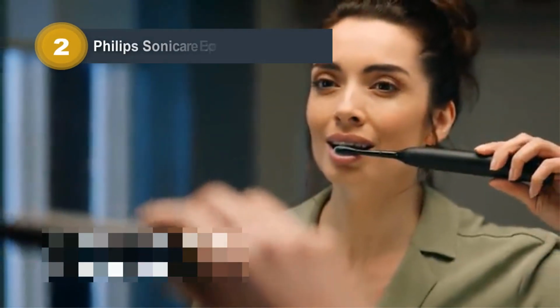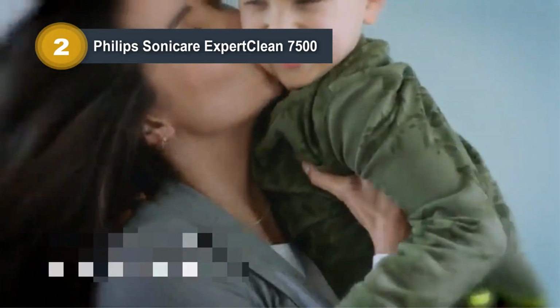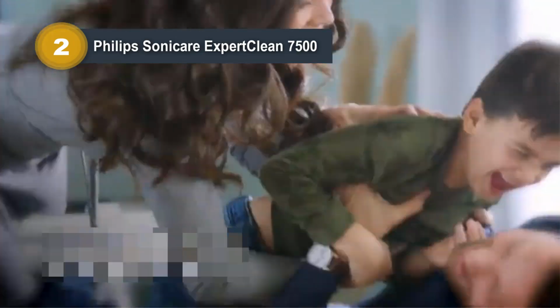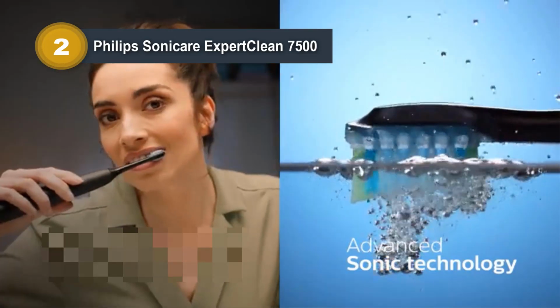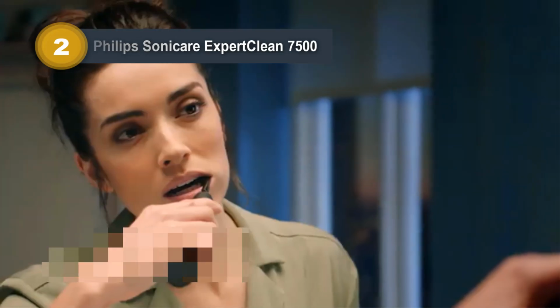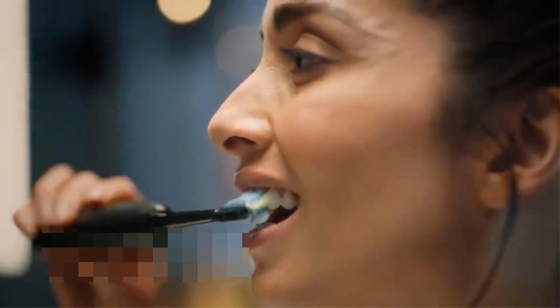Number 2. The runner-up is the Philips Sonicare ExpertClean 7500. This toothbrush is a powerhouse when it comes to plaque removal, capable of eliminating up to 10 times more plaque than a manual brush. It features a pressure sensor that alerts you if you're brushing too hard and offers a progress report to help you track and improve your brushing habits. With 4 brushing modes and 3 intensities, you can tailor your brushing experience to meet your specific needs.